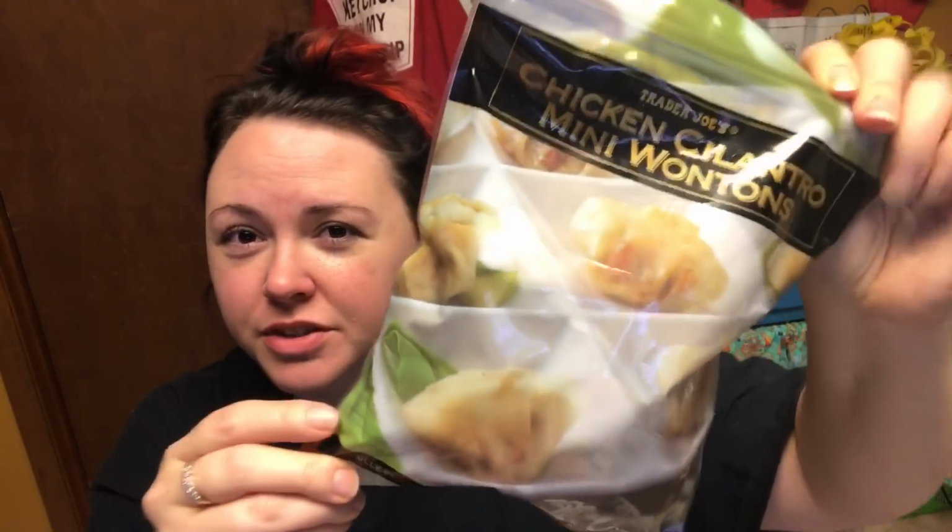The next thing I'm going to talk about real quick because I got to put it back in my freezer. These are the chicken cilantro wontons. I'm sure that everyone has heard of these. They are super low points and they're freaking delicious. You get 4 wontons for 1 point. So you can get like 12 wontons. You can eat like this whole bag for like 9 points or something like that.